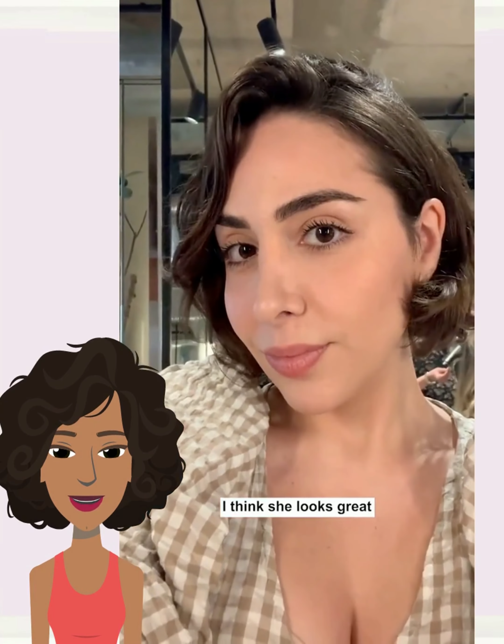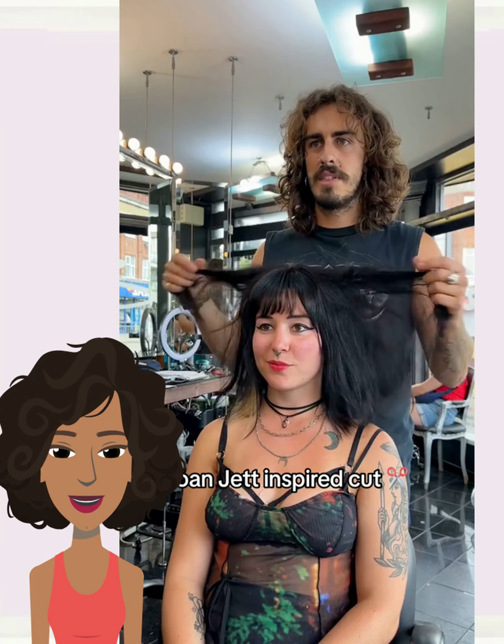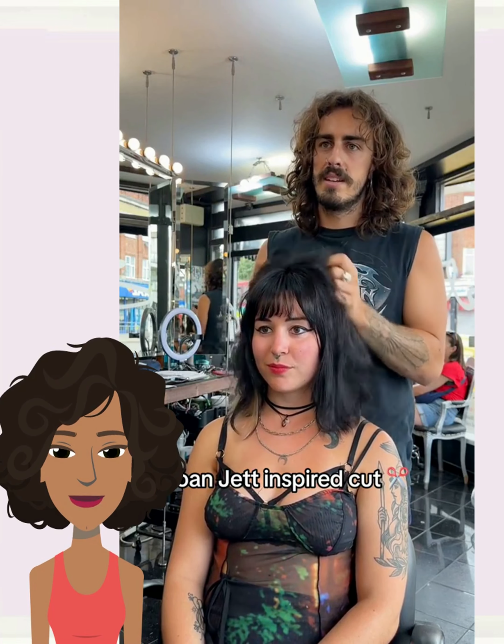Gorgeous. I absolutely love this French girl style bob. Like the stylist said, it just brings so much texture and movement to the hair.